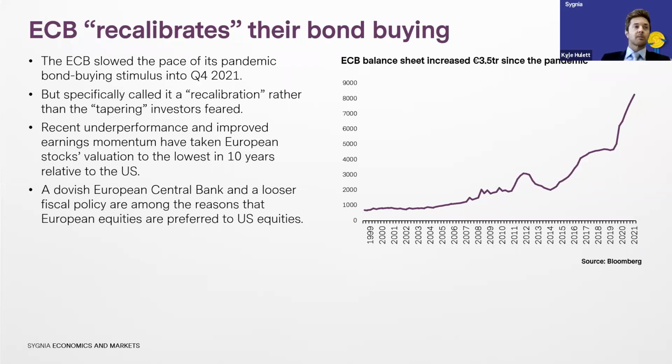So the last 18 months, it's increased by 3.5 trillion euros. Again, a massive, massive amount. And going into Q4 of this year, they will be slowing down the rate at which they are buying bonds. Still growing that balance sheet, but at a slower rate. Still distorting markets, but at a slower rate.